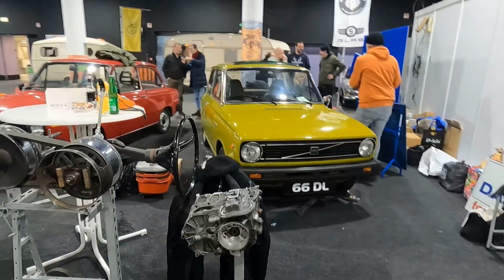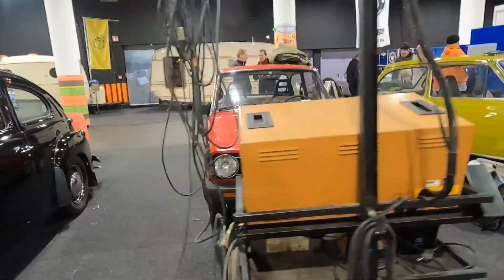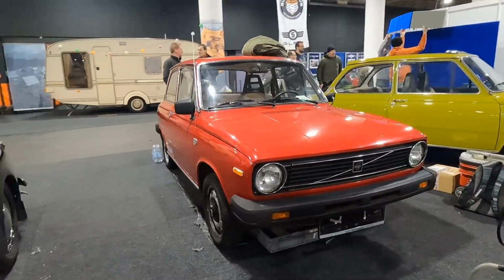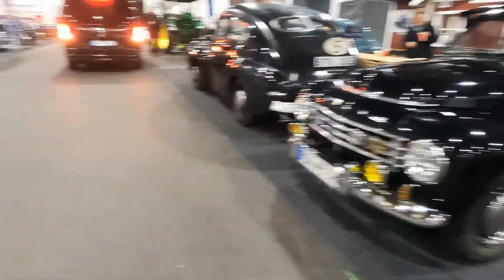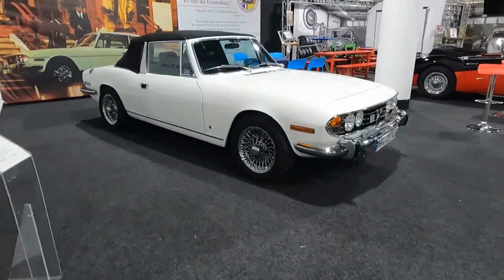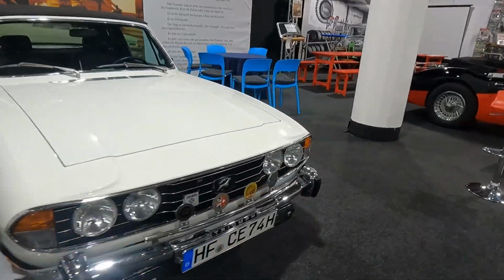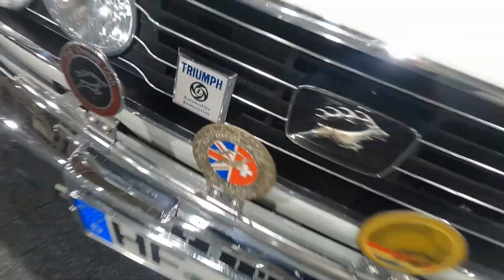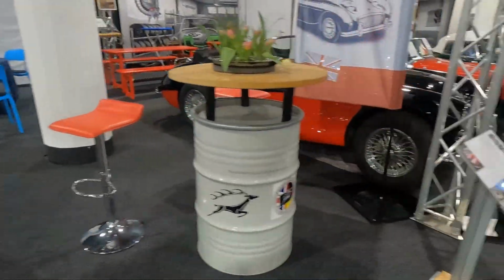Volvo 66, just as seen at the parking deck, and this is the saloon variant, born as a DAF. Volvo 444, and there we have a Triumph Stag, and that's a treat because I'm a massive British Leyland fan, sporting the Leyland logo. And I love grill badges. Sorry, Rob.